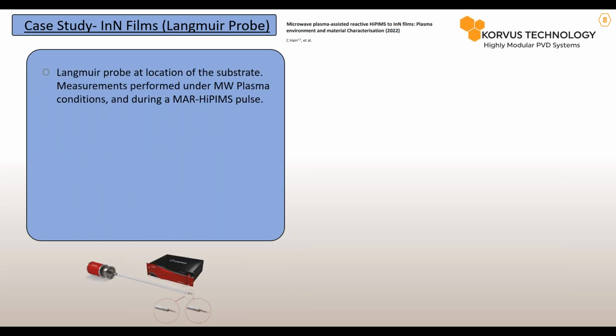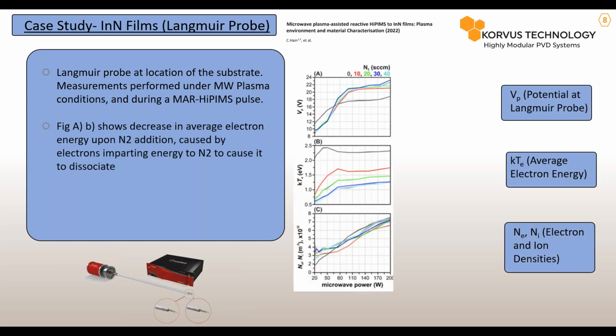Another thing that was used in this paper is a Langmuir probe. So these were placed at the substrate location. And you can see various bits of data that were found. So these graphs show, at various microwave powers and nitrogen flows, the potential at the Langmuir probe, the average electron energy, and also the electron and ion densities.